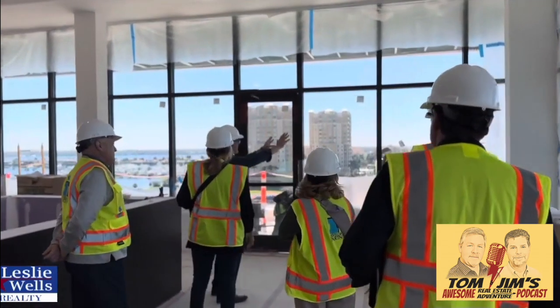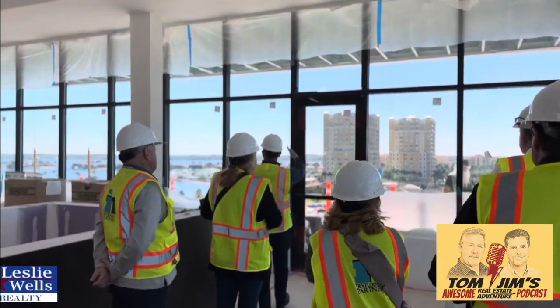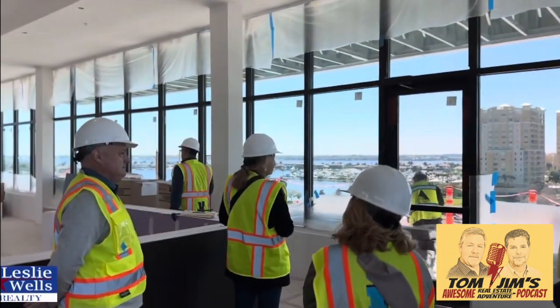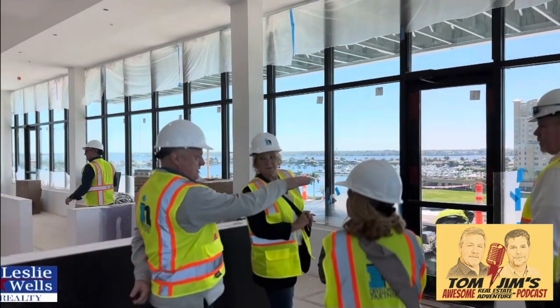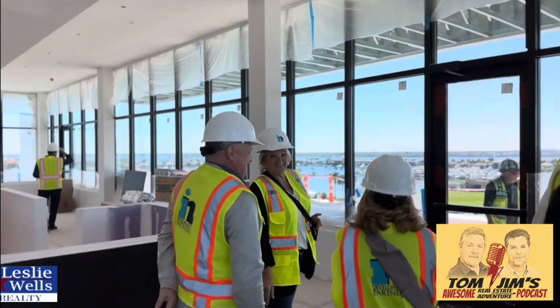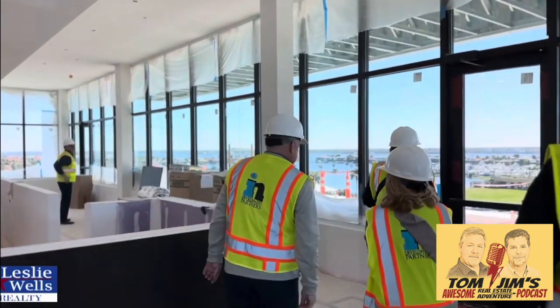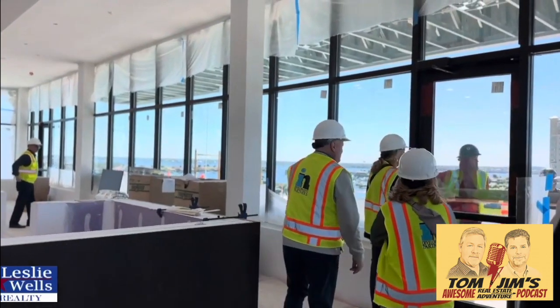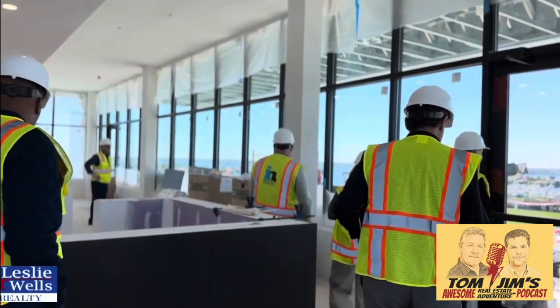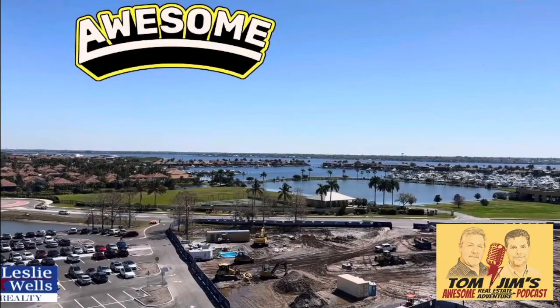The great views of the river, Riviera Dunes Marina. To be clear, with the construction, if you're lucky, you can get on. You first. See? I've done it so many times. It's all of this great. This is awesome.